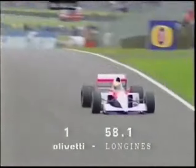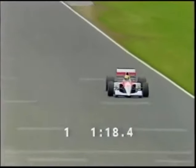Up to Bridge corner, just about flat out, and this looks like a very quick lap indeed by Ayrton Senna. And right on the limit there as he came out of Bridge, through the infield section. And he's super quick through the infield. And then last corner. And this will be the Ayrton amongst it.